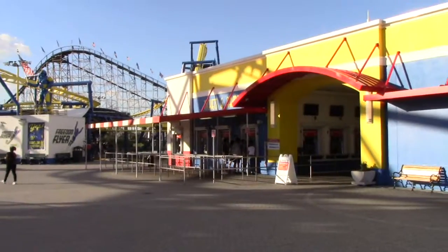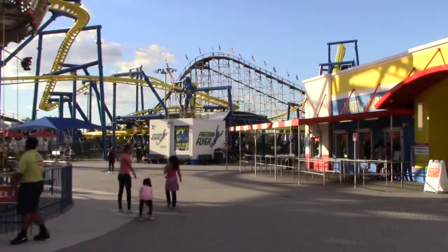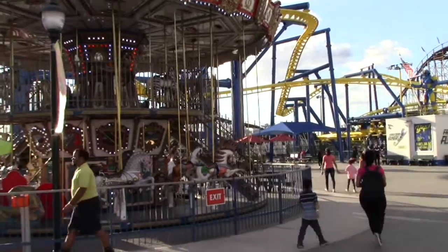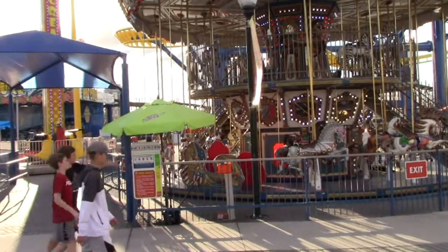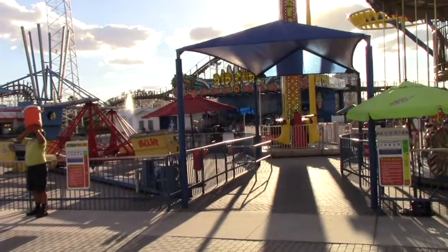Let's go. All right, so once you get into the main entrance, you can see Freedom Flyer, which is the blue and yellow suspended roller coaster. In the background of that is White Lightning, the wood coaster. As I was saying, they have a lot of different types of rides here, from thrill to the less extreme and kiddie rides. Got the double-decker carousel, the Scrambler, Rip Curl in the back.